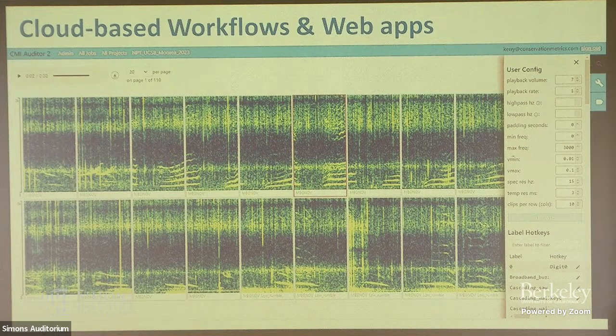This is 2-second windows of humpback whale calls in Moorea. We can listen right in the app. We can expand the sound files and see more of them. We can save out clips, and we can label right on the windows. You can see in some of these, it's kind of hard to see, but these are all labeled as humpback already. We can change the spectrogram settings.